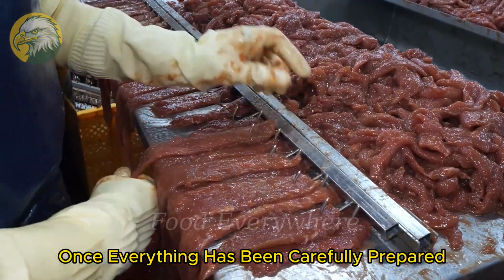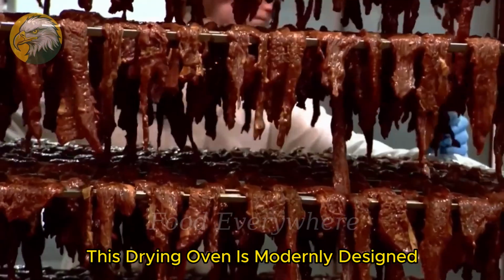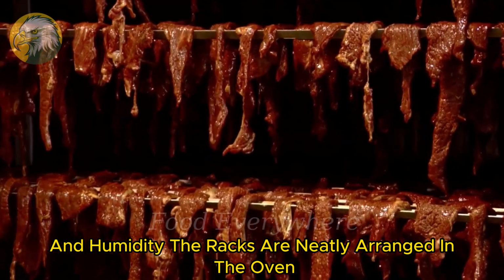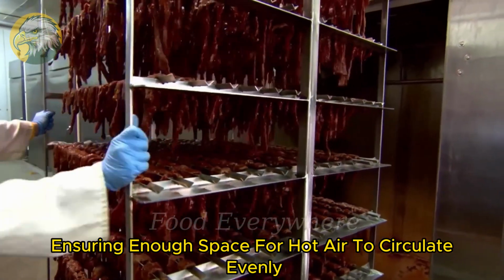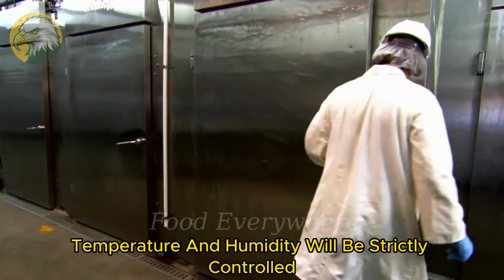Once everything has been carefully prepared, the racks will be loaded into the industrial dryer. This drying oven is modernly designed, capable of accurately controlling temperature and humidity. The racks are neatly arranged in the oven, ensuring enough space for hot air to circulate evenly throughout the oven. During the drying process, temperature and humidity will be strictly controlled.